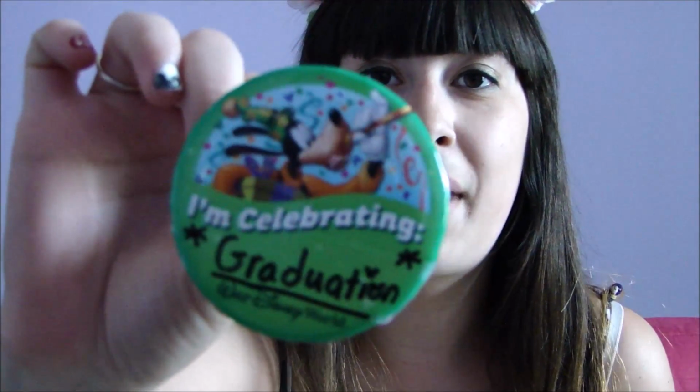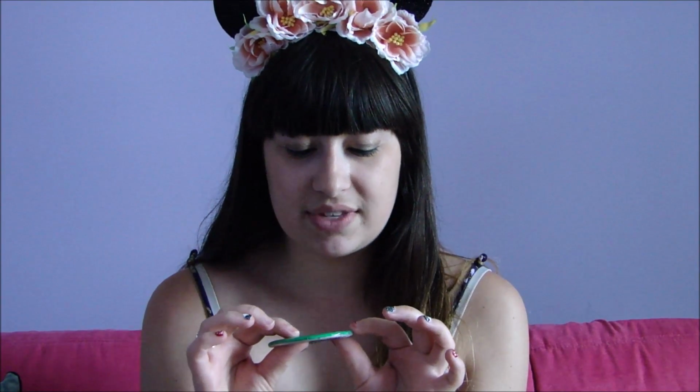I was celebrating my graduation, so when we got to our hotel I went up to the front desk and asked them for an I'm celebrating button. They have I'm celebrating buttons for just general I'm celebrating, and they can write what it is on it, or you can get birthday ones, anniversary ones. I think Disneyland actually has graduation ones. I know I've seen them, but Disney World does not, so that's why I just had them write it. But no matter what you're celebrating, get a celebration button.